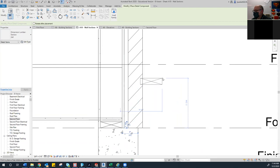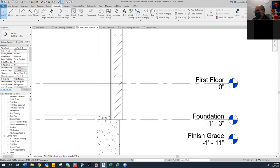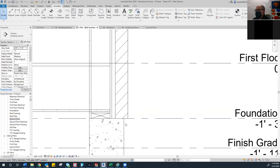Now, my brick is sitting on my concrete. If this was siding, your sheathing would need to be on the outside of the footing, so I'd have to shift everything over. But where it's brick, I want the brick to sit on the concrete. If you have a different connection here because you're doing siding, I'll come around and help you with that.